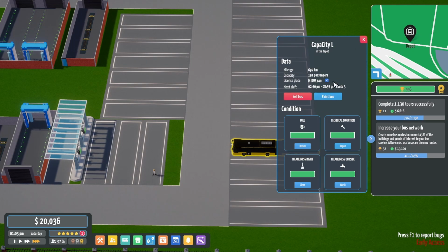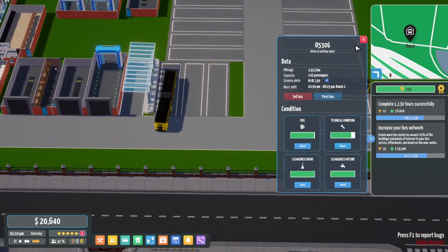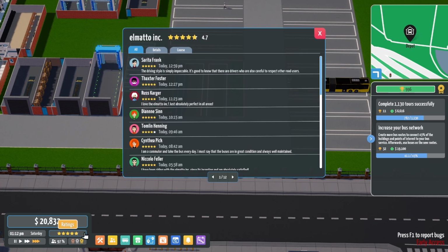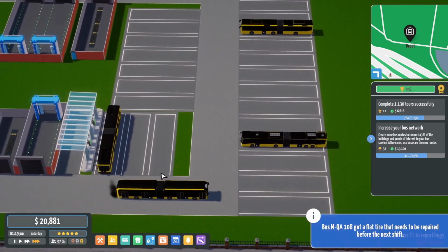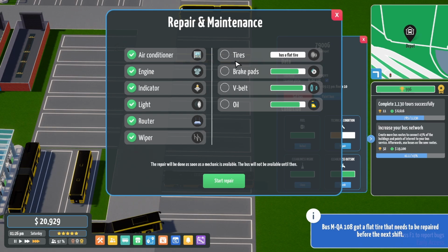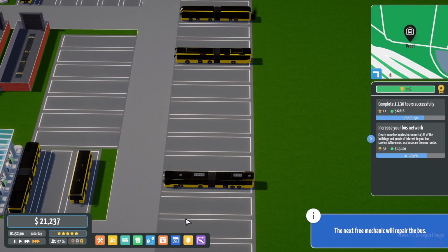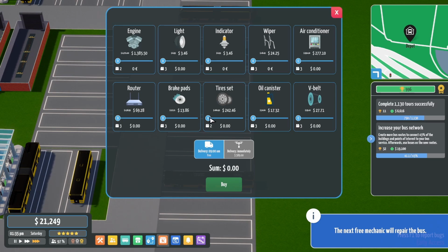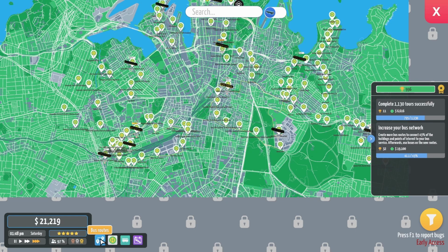Here we go, we've got 1 bus back. We got 2 buses back, 3 buses back, alright. Oh, that bus got a flat tire. Repair that. Oops. Replacement parts, get another tire in. Alright, let's go to the map.